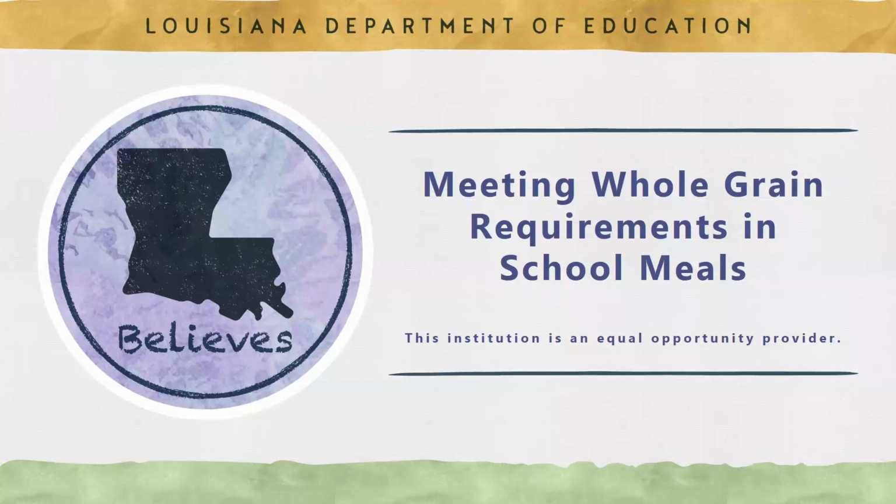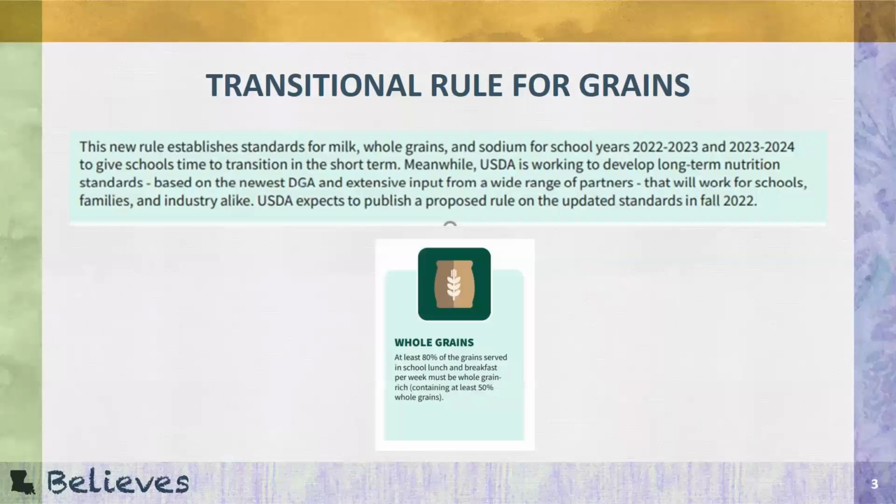Grains, there are still some grain requirements in school meals. As hopefully you know, USDA just recently published the transitional rule for milk, whole grains, and sodium. And the transitional rule is effective for school year 2022-23 and school year 23-24.